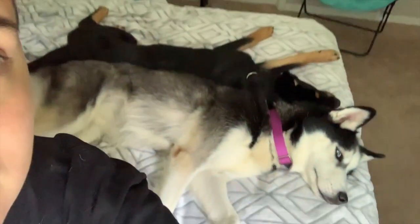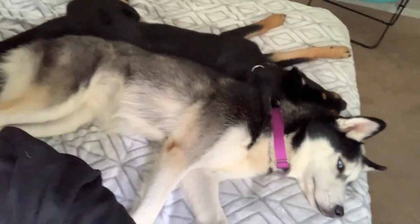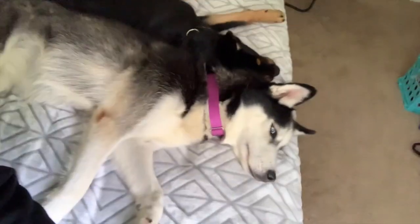They're lying together, back to back, cuddling. Guys, I have to show you. Oh my god, look at them. They're so cute. I'm sorry to interrupt, but that was just adorable.